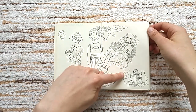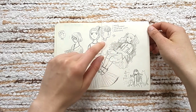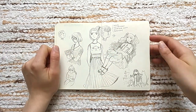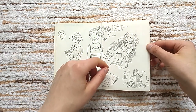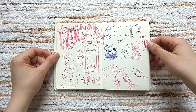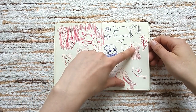And there's some The Cat Returns and Mahou Shoujo Madoka Magica artwork ideas that I had that I didn't make in the end. Maybe I will one day. More sketches and just random ideas.